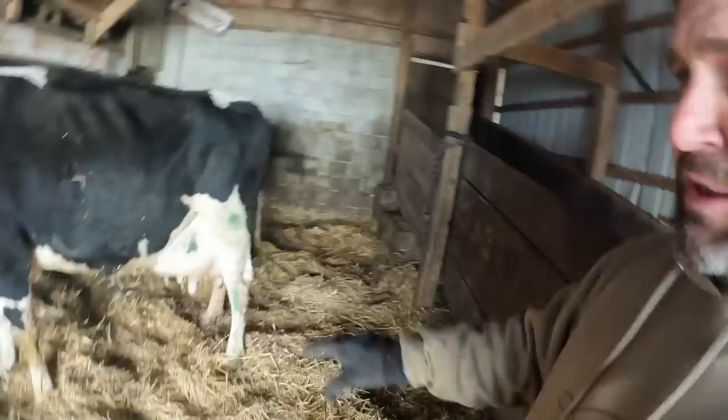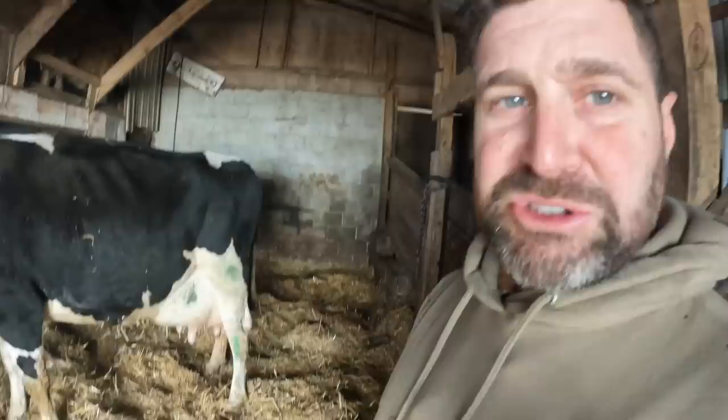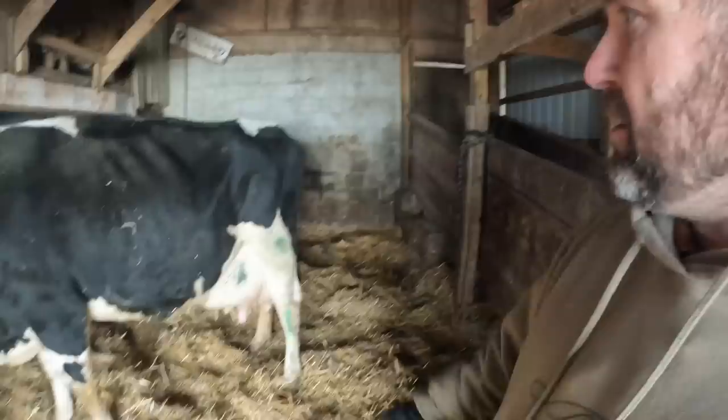So I'm gonna give her some feed and water. She's still quivering a little bit. Lucky it's not one of them frigid days today. But you know, she's got a little milk leaking out right there. So yeah, we're gonna keep an eye on her, and I'll keep you updated on her.